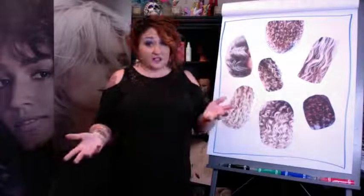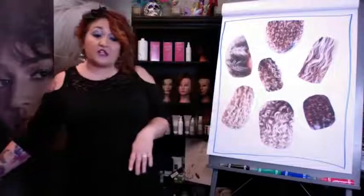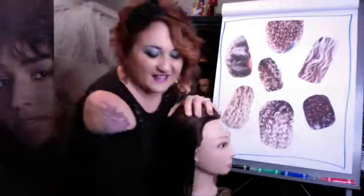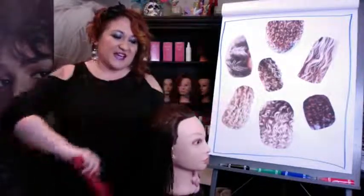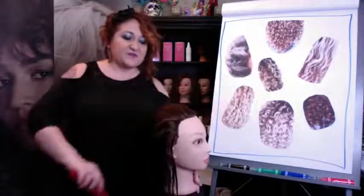So it's a great way to just show them different ways of styling their hair too. As we go, I'm also going to talk to you guys about revisiting the steps of doing a perm, because I know some of us have not done a perm in a really long time. So as I go through some steps and techniques, I'll talk to you about the steps for the perm.